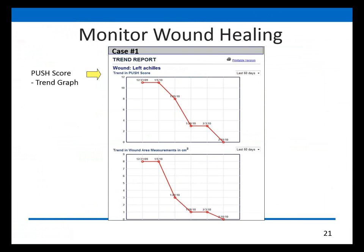And very quickly, we can see that the push score is going down, which actually means that the wound is improving. If we were to see the graph line going in the other direction, we would be able to tell very quickly that the wound is not improving, and we need to possibly look back and change some of our interventions or some of our treatments. Very quick glance.